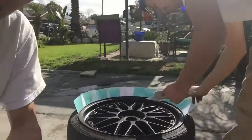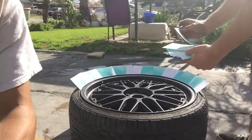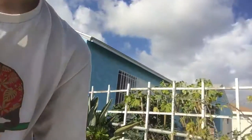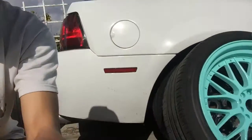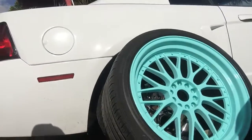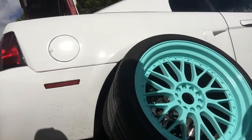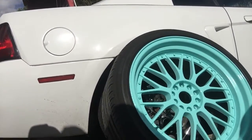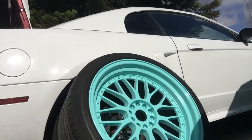So here's the rim at its black stage. And then we threw some primer on. And then this is the finished cut. Look at it from the camera and just forget that it's not even on. Oh shit. Nice! That's the finished color right there.